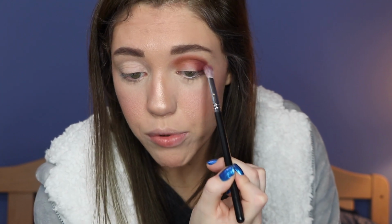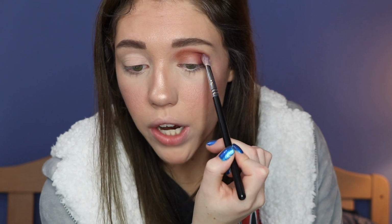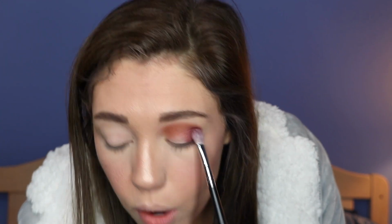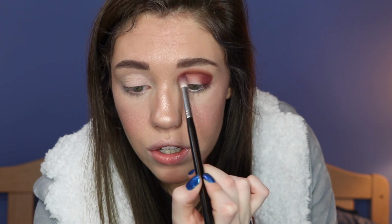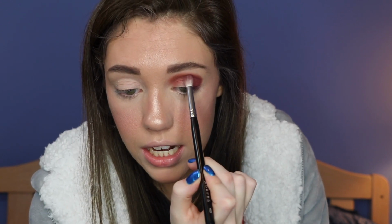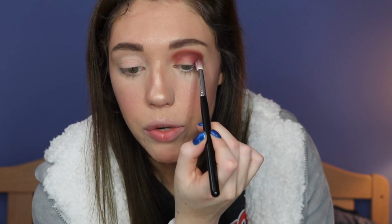I'm very, very impressed with how this is applying and how this is putting down. Now I have this on the outer corner where I want it. So now I am going to go back into that Morphe M573 brush, and we're going to take that and drag it into the crease here. That's super nice. I'm really quite impressed with this shade. I mean, not that I wouldn't be impressed with an eyeshadow palette, but I think this is a really great one from Too Faced so far anyways.